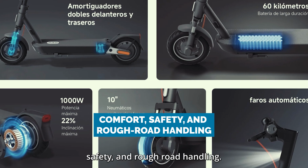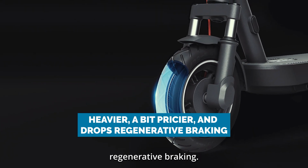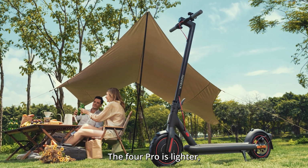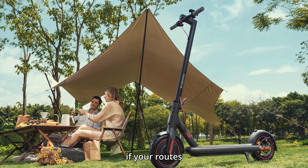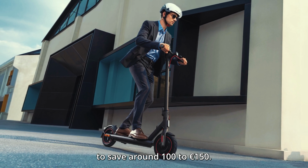So when you actually soak in all these tidbits, you'll find that the Xiaomi Electric Scooter 5 Pro wins in comfort, safety, and rough road handling. But it's heavier, a bit pricier, and drops regenerative braking. The 4 Pro is lighter, simpler, and might be a better pick if your routes are mostly smooth and flat, and if you're trying to save around 100 to 150 euros.